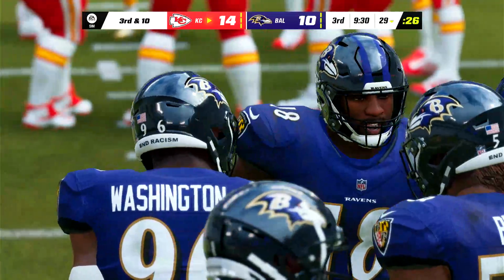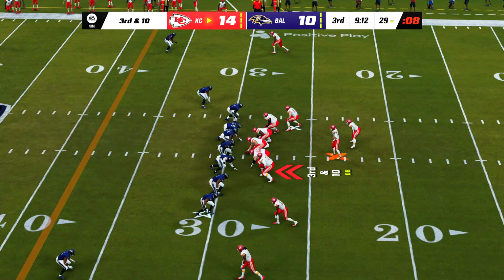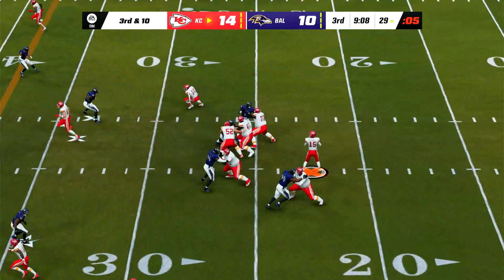It sure did. And remember, if you're not a very confident runner and you've already dropped it once, if there's traffic around you, the only thing you think about is protecting the football, not gaining yards.